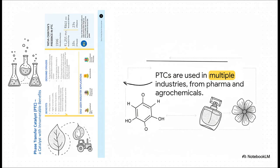And their reach is just incredibly wide. We're talking about being used to make the active ingredients in our medicines, the agrochemicals that protect our food supply, and even in creating the flavors and fragrances in everyday products. This diversification is a really big deal for them.